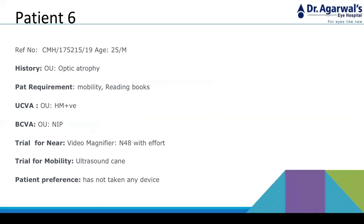Last patient, optic atrophy. He is a 25-year-old male, reading books. His vision was hand movement. I did not expect any improvement in his vision with any of the devices, so still we went ahead and gave a trial. With the video magnifier, with effort, he was able to read N/48, but he wasn't satisfied and he did not take any device.